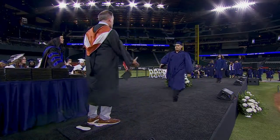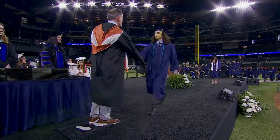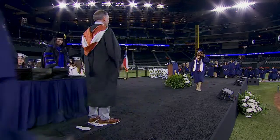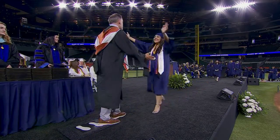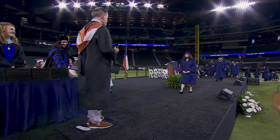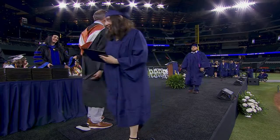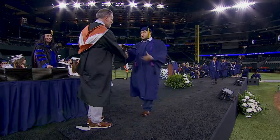Corina Nicole Torres. Alexandra Torres Gallegos. Benny Isaiah Urbina. Emily Nicole Valdez. Jesse Jose Valenzuela Rosales.